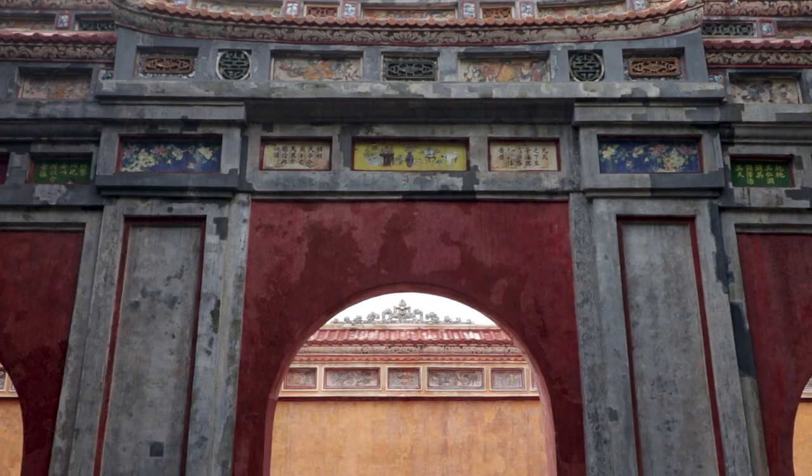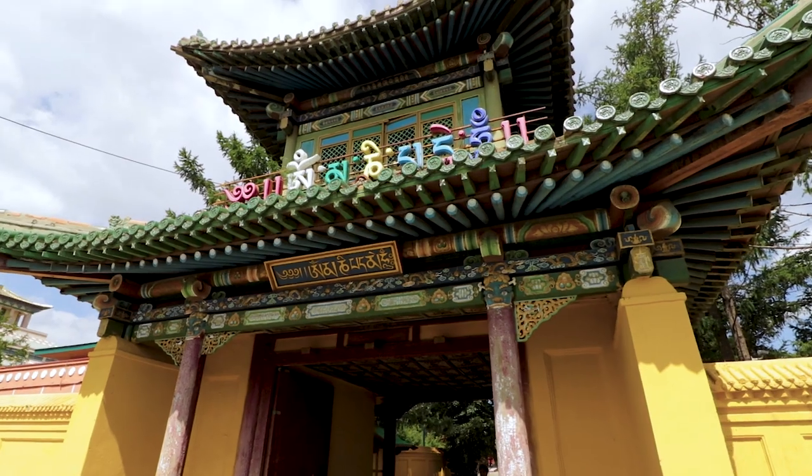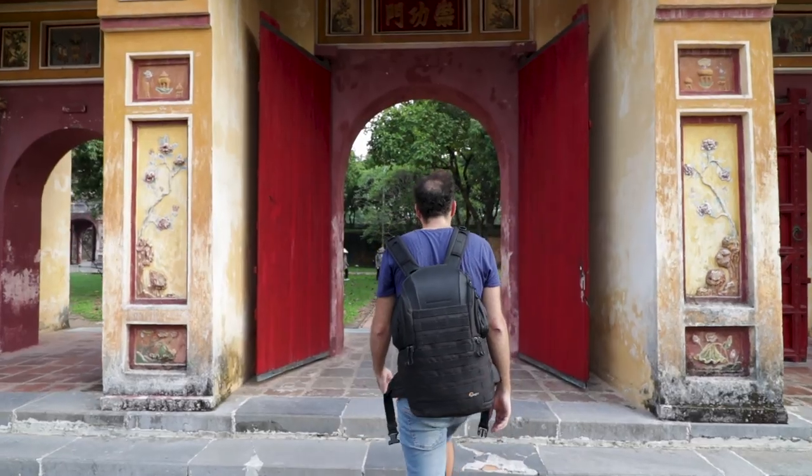It's interesting there though that you can still see the influence of China as well, because there are some Chinese characters inscribed above the gate, above the main entrance of the temple. So that's pretty interesting to see. We saw it when we were in Mongolia already. We could see buildings and temples in a very distinctly Chinese style. You can still see that during that time there was a strong Chinese influence throughout the region.